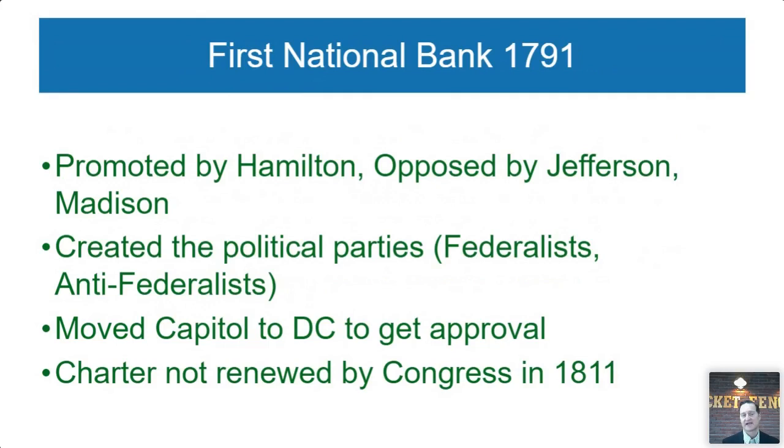So they finally kind of agreed on it, and there was, of course, horse trading. That's what you get in politics. You get a lot of horse trading. What Hamilton agreed to was to move the capital from New York City down to D.C., or around the Potomac, closer to the South, in order to get approval for the national bank. So the bank existed for about 20 years, from 1791 until about 1811.